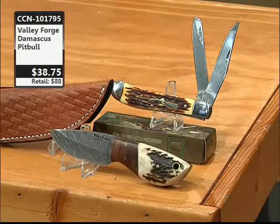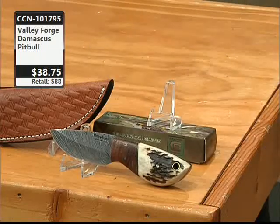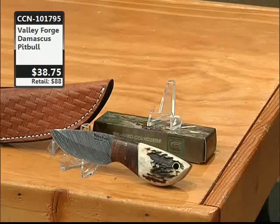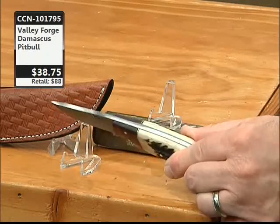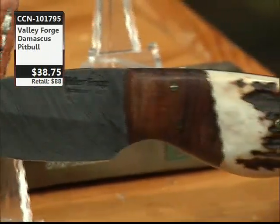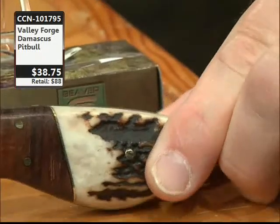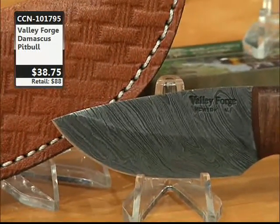Hey, here's a deal right here. Here's the Valley Forge Damascus in this pit bull. Now, let me explain to you what's going on here. It's basically supposed to be one item. Check this little pit bull with this stag. What's that, Palmer? Hardwood, full tang construction, right? It's beautiful walnut. Check that all out. And that is Damascus, and that's stag. Tough little knife, great little handy knife to have around.